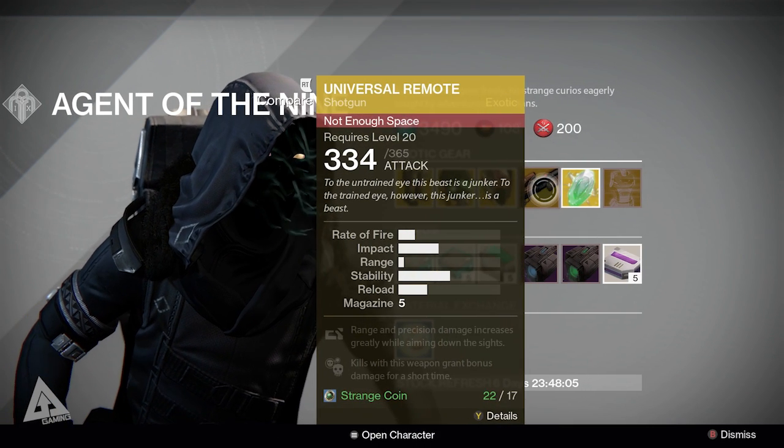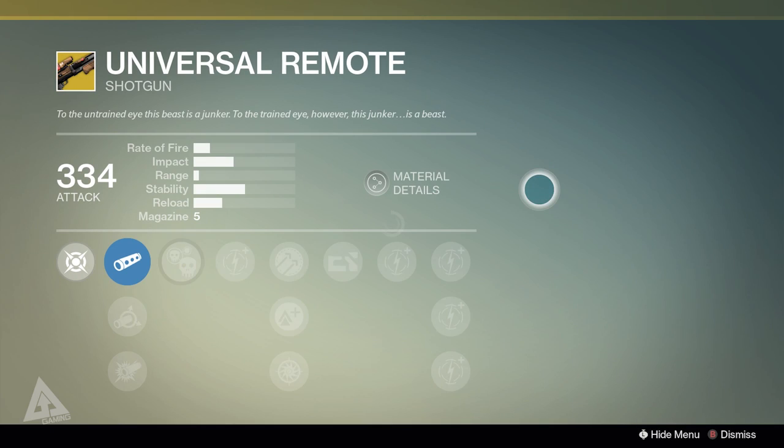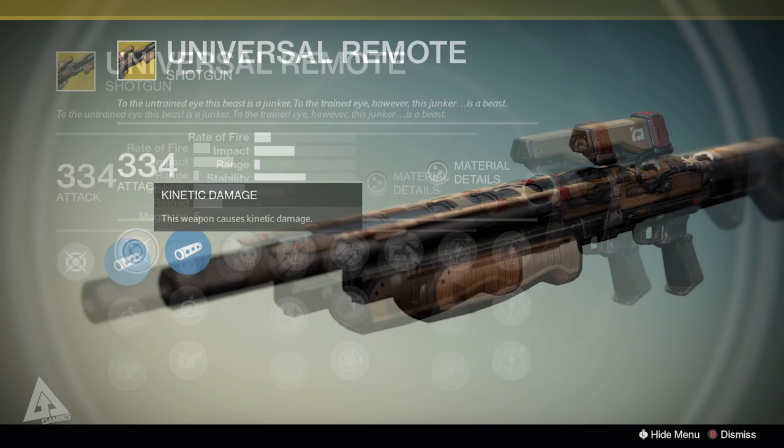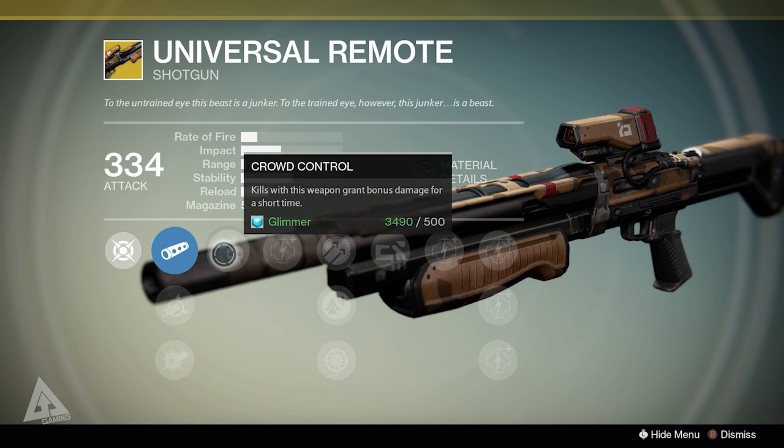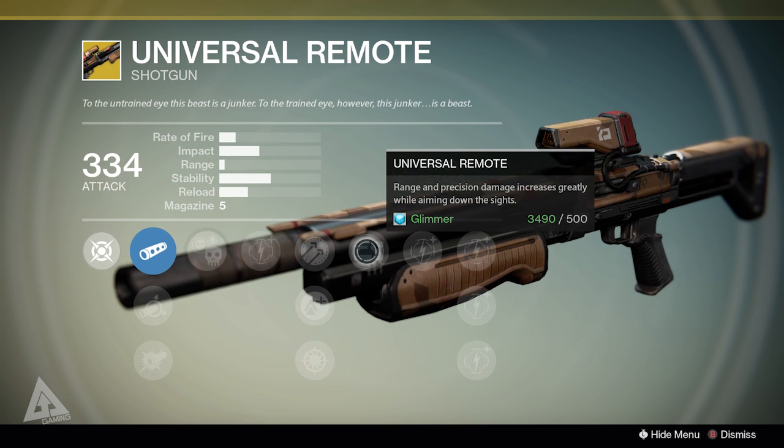Then moving over to the weapon, this week you have the Universal Remote, which is an exotic shotgun that actually goes in your primary weapon slot. It deals kinetic damage, and the main two perks we're talking about are Crowd Control: kills with this weapon grant bonus damage for a short time, and also Universal Remote: range and precision damage increases greatly while aiming down sights.